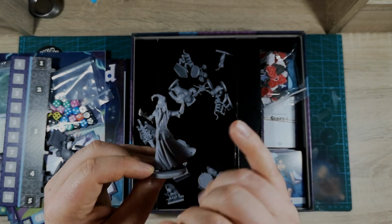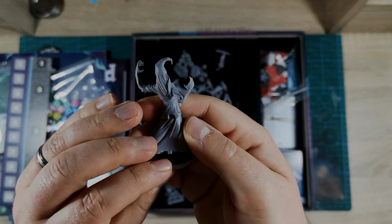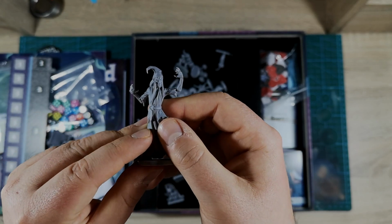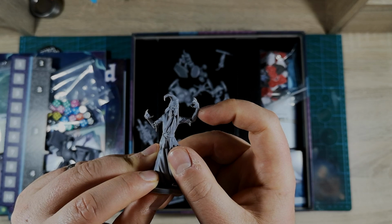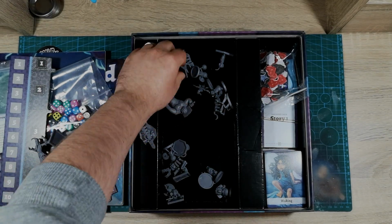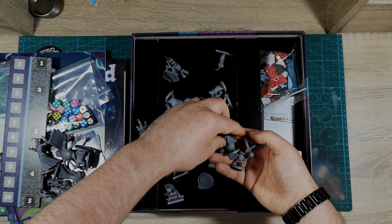And, oh, need to watch out for these mold lines that are on here though. Most of them haven't been bad for mold lines, but that is a cracker just in there. But it won't take too long to clean that up. And after that, we then have our heroes.